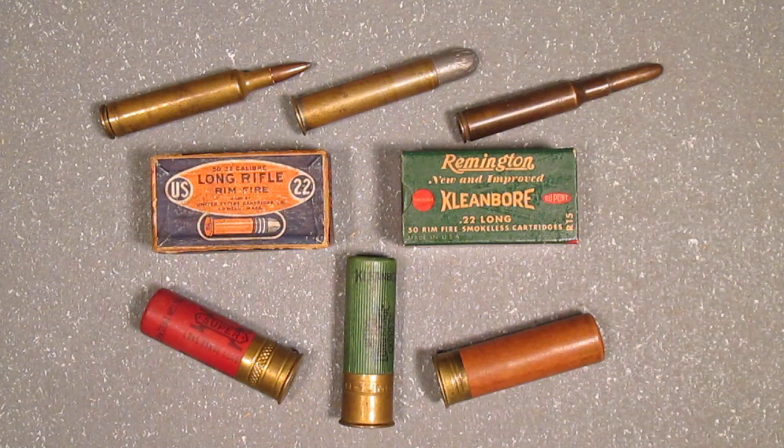Hello, .22 Tony here, with another discussion on collecting vintage and antique ammo. I just returned from the Dillsburg, PA Gun, Knife, and Military Show, and I picked up a few items while I was there.